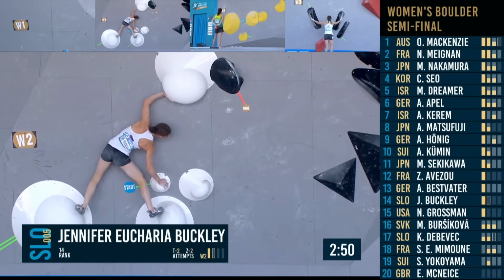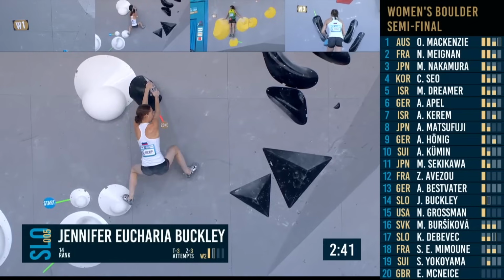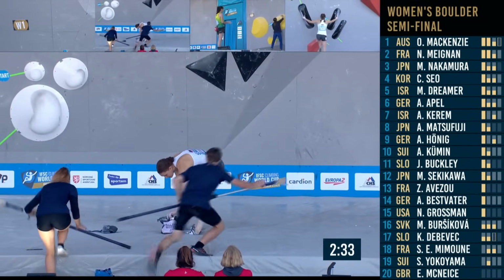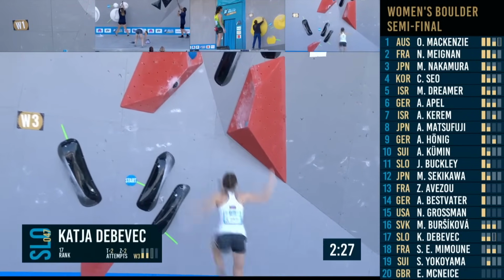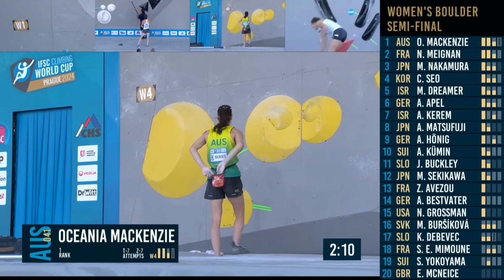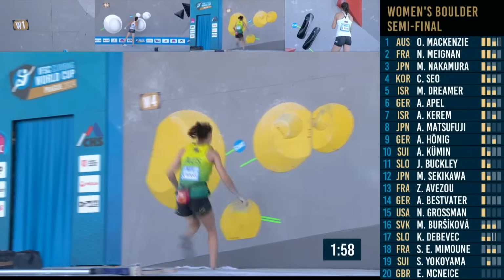Trying to unlock it. Everyone's been running in. There is Jenny Buckley as she presses up. Got the zone now. Listen to the crowd. They've really woken up. They were vocal before, but they're screaming at the stage now. And Osh is trying a high foot press. Because you can. Those green lines just indicate a limb. It doesn't tell you which limb you have to be on. So you can technically stand on your head at the beginning if you want to. Theoretically, you can do whatever you like as long as there's one hold.